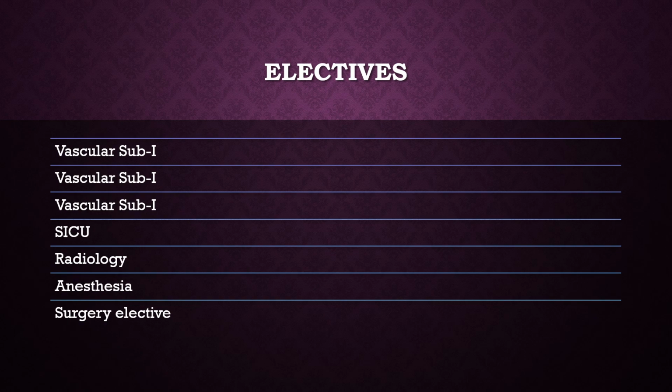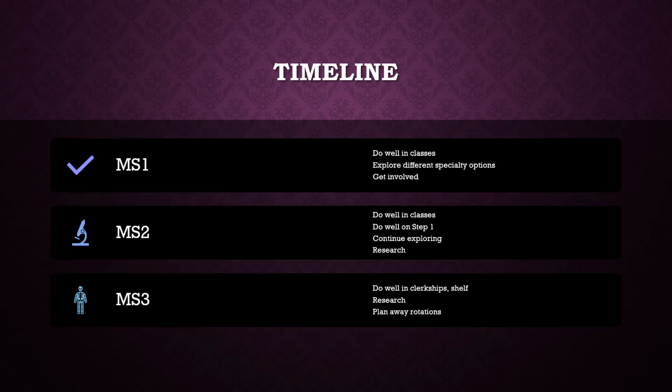And then surgery electives. If you are planning on dual applying, you probably want to take a general surgery sub-internship as well, just so you are not only having vascular surgery letters. But there's a lot of things. Just take what you want to take besides that.